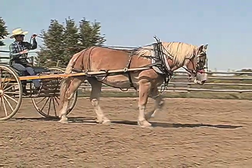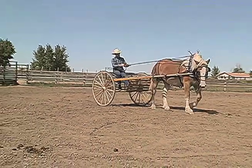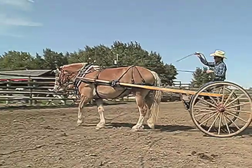It's amazing how many driving horses are taught to pull hard on the reins. They're going with 20, 40, 60, 80, maybe 100 pounds of pressure on the lines, and that's not good and it's not safe.